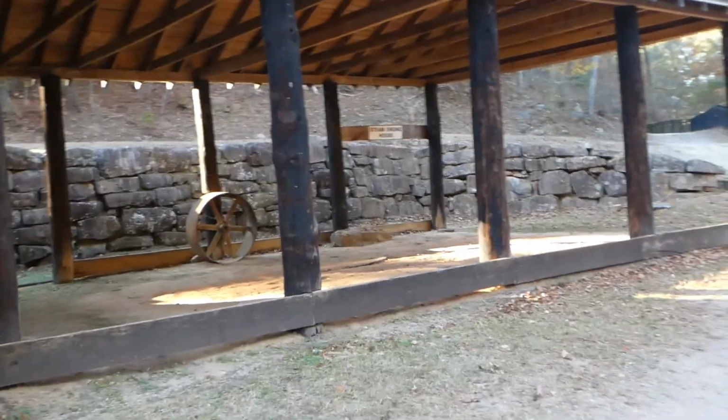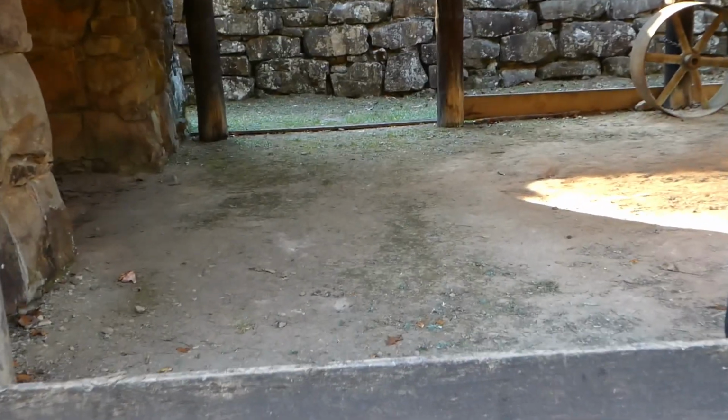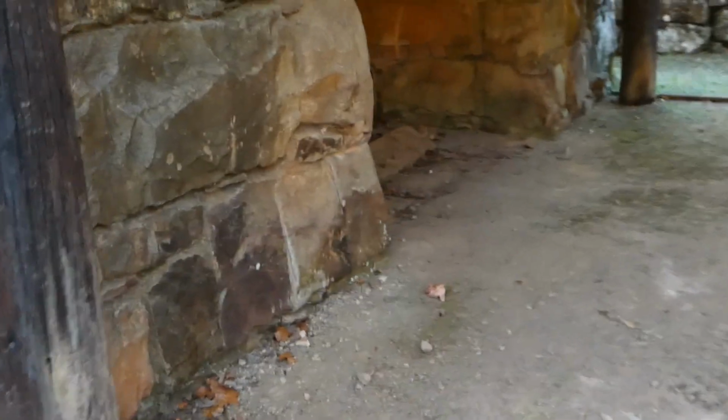And they had built these areas here. They call it the steam engine house, but they actually load these furnaces from the top. They call it charge. They charge them with iron, scrap iron, and different metals.